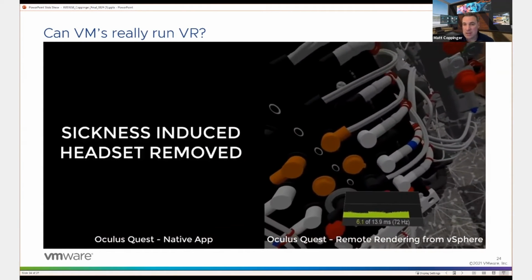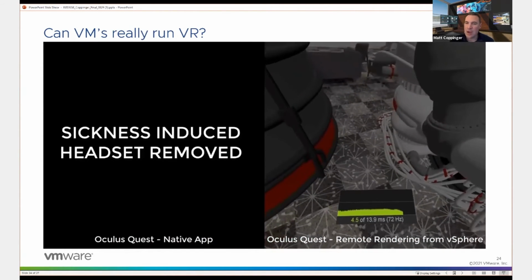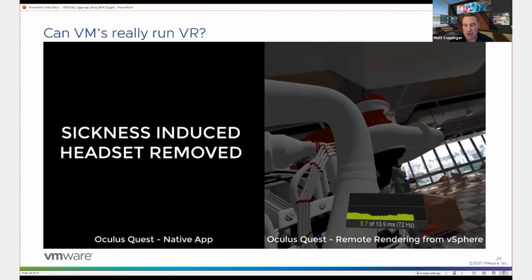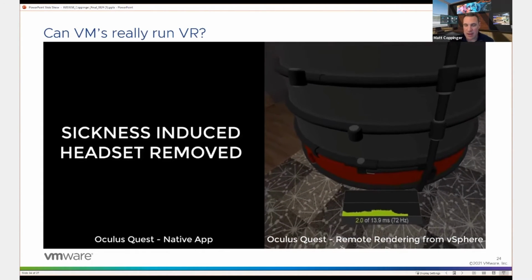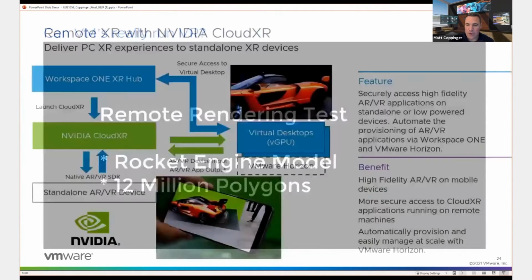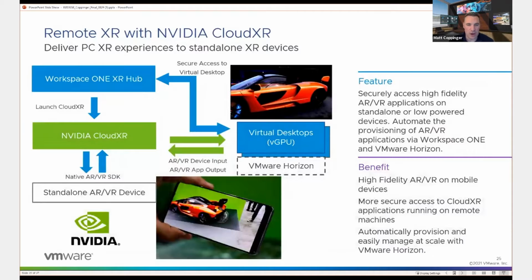and so they've had to remove the headset. And on the right, you can see that the virtual machine that is backed by an NVIDIA GPU with a virtual GPU connected to it really can deliver on rendering the scene and streaming it to the headset and providing a nice, smooth experience. So there's proof there that we can run VR on a virtual machine. And so I just want to come back into delivering this at scale.